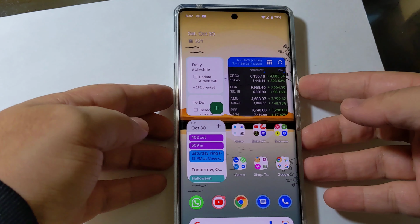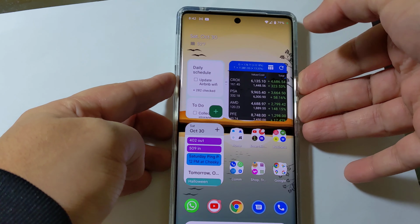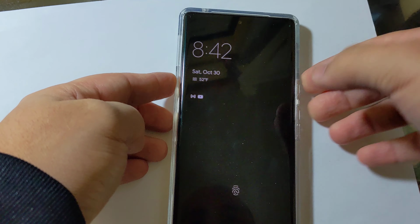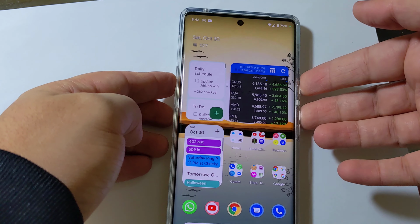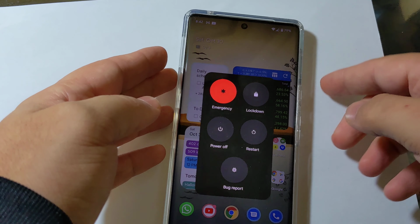But I noticed today, if you hold down the power button, it will just do assistant. Then if you want to bring up the turn off, you have to press... My bad. You press the power button and the volume up button at the same time, and it brings up the screen. So that's pretty cool.